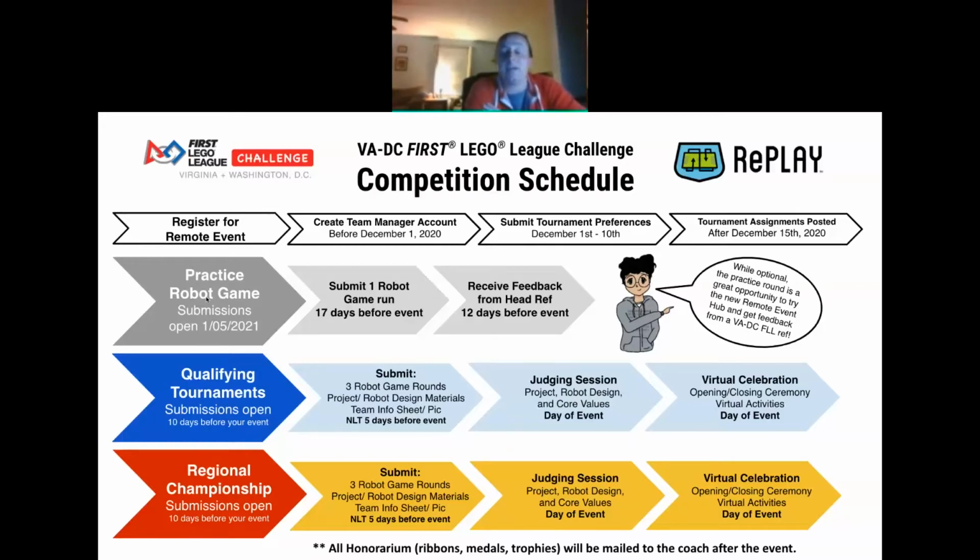It's not required, but we are highly, highly, highly recommending that all teams do a practice match. First of all, it's an opportunity for us to help you guys catch if there are any rules or missions you misunderstood. It's also an opportunity for us to look at how the match is being videotaped to make sure that it's a good way for the referees to actually be able to see everything.